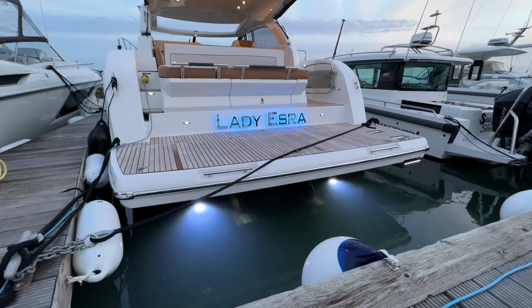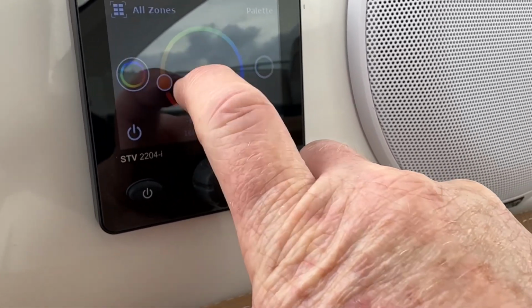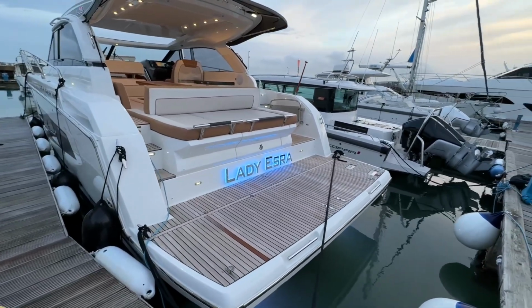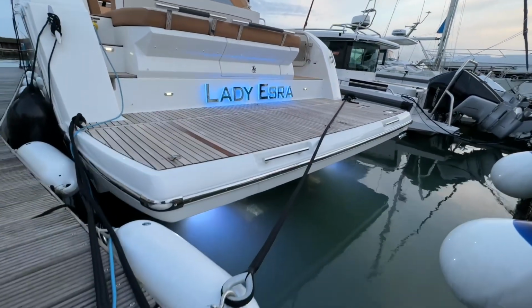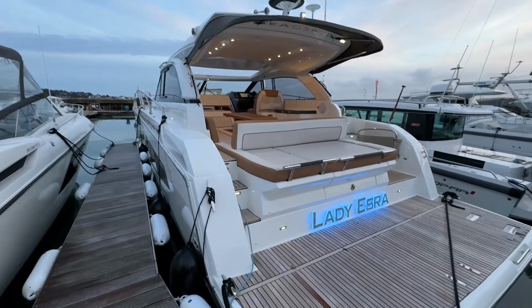Underwater lights down here, you can see the drives just down below, and also it's backlit, so you can choose the colour of the lights of the lettering there, and also if you wanted to change the name of the boat you could just have that. It's all plugged in, all the electronics are there, you just change the lettering. And the underwater lights can change colour as well. All a bit bling, I like that. Looks nice. You just choose whatever colour scheme you like there.